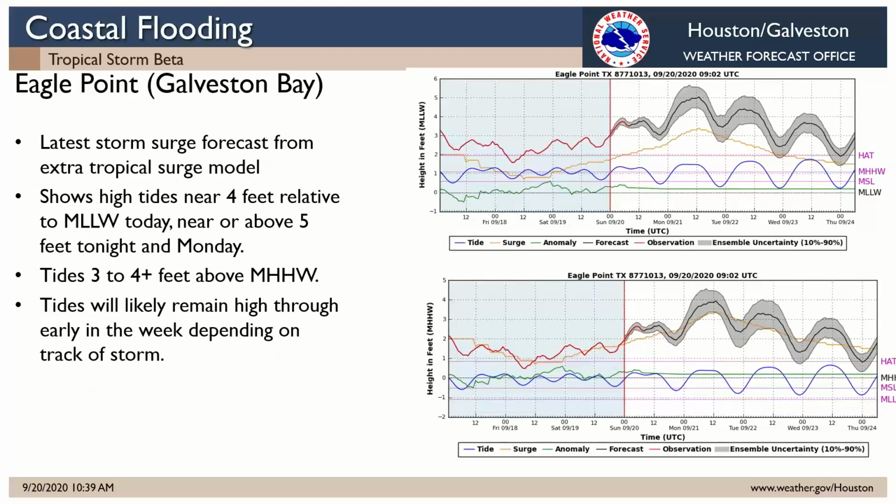Eagle Point, Galveston Bay. Still seeing those high values being forecast. Right now running up around 4 feet. That's typically going to give us some minor coastal flooding. But look at the one tonight and tomorrow morning. That's up around 5 feet. And the gray area, again, represents some error bar. So potentially even higher than 5 feet above mean lower low water. And again, that's a good foot to a foot and a half above what we're seeing now. And then you can look at the same data relative to mean higher high water, peaking up around 4 feet.